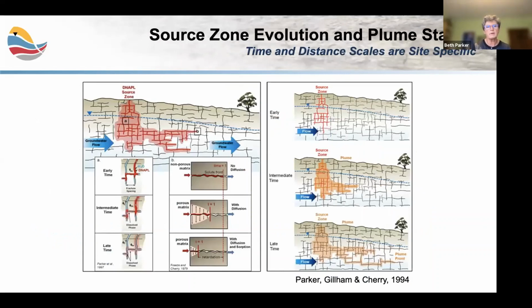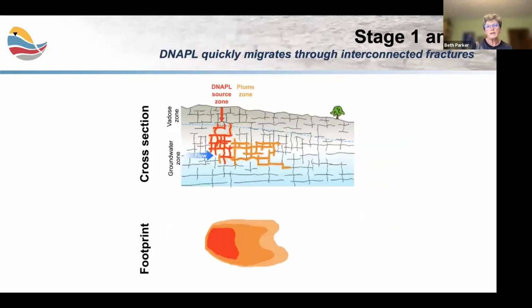So the conceptual framework that was presented early on after my PhD was being field verified, at least in terms of the conditions in the source zone and sedimentary rock, and we could see the evolution of distinct stages of the plume. So very quickly, I'm going to show you some of these cartoon sketches. The top is a cross-section longitudinally through the system, and then we have a plan view footprint to illustrate the stages of conditions in sedimentary rock and pertinent to clays as well.